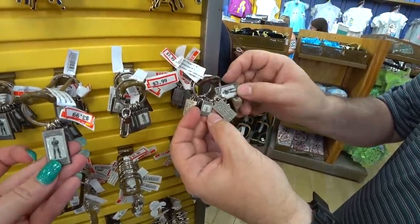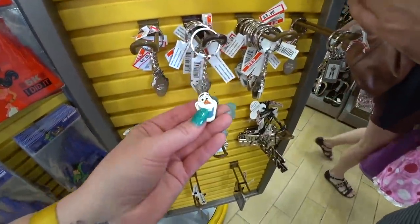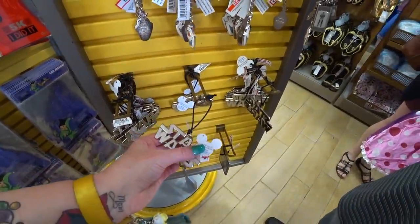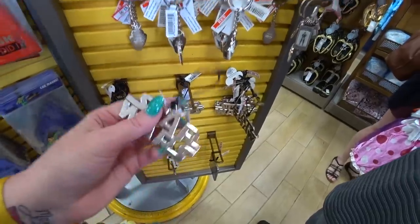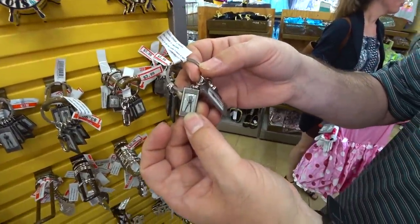I like how these are all different sizes depending on the person. That's cute. Then there's Olaf for $3.99. And then there's Star Wars. That's an ornament, isn't it? $4.99. Oh, you know what? On this keychain, it's also got Gamora. It's gotta have Gamora on there somewhere.